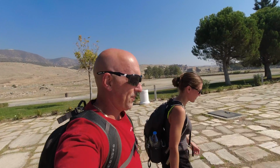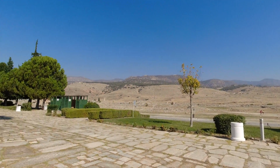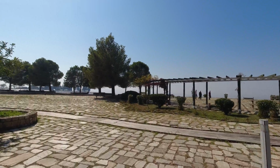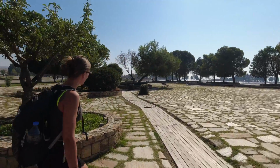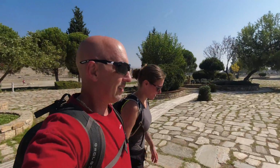So we've been walking about 15 minutes now, and as you can see, there's plenty of ruins behind us, big beautiful mountains. The scenery's been great. I think we're about to get the money shot here, coming to what I think would be the pools. Judging by the fact that all the paragliders are coming this way, it must be the sight to see.